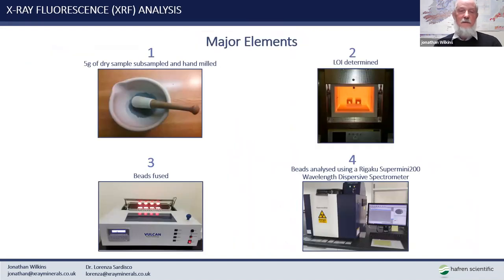So there we go. So that, for now, is all that I'm going to say about the method of X-ray diffraction.